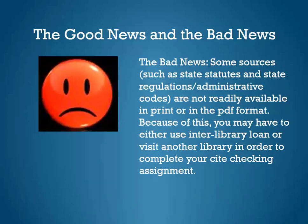It's just that some sources, such as some state statutes and state regulations, administrative codes, are not easily available here at BLS, either in print, or we can't find them electronically through the web in PDF format. And all that means is that we'll have to find another way to get them for you.